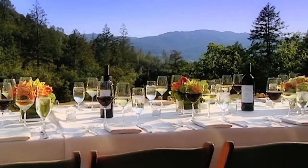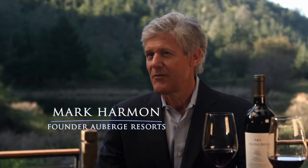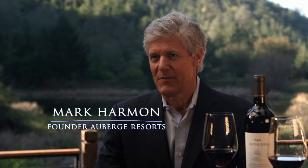Well, Calistoga Ranch is a beautiful property. It's set in a 175-acre canyon off the Napa Valley. So one of the unique aspects of Calistoga Ranch is it's a getaway within the getaway of the Napa Valley.